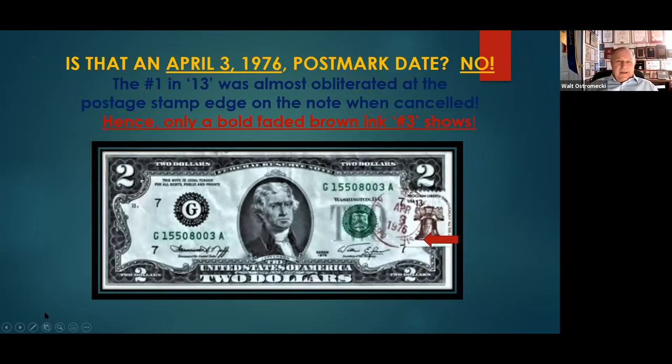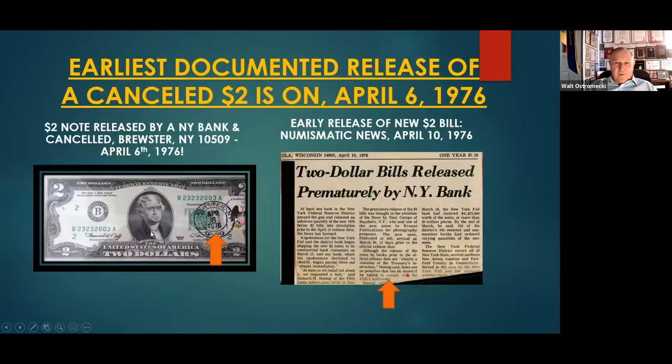Well, is that an April 3rd postmark? No, this particular one here is not an April 3rd, not an earlier one. The number one is there under high magnification. But it's interesting that the color of the ink, which we talked about earlier, be black or red, is brown. And the one is just barely there because it's right on the edge of the stamp, so it's faded away. We'll cover some more of these interesting ones a bit.